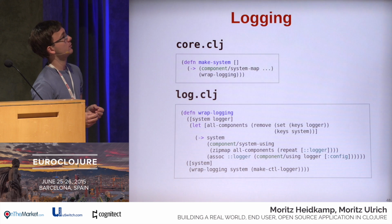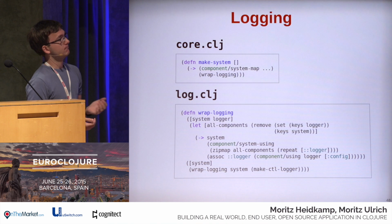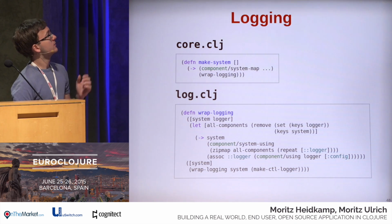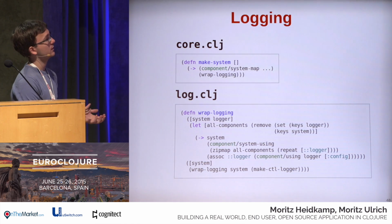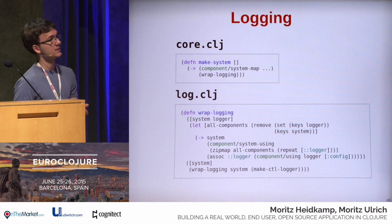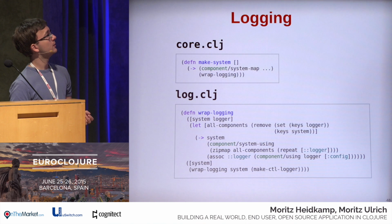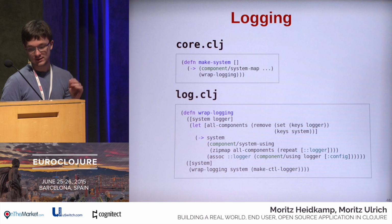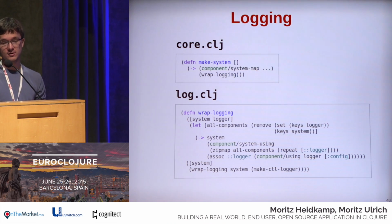The code is not so important in this case. It's just a strategy to add an implicit dependency to a whole system and make it available everywhere. Some things we have to be aware of: the logger has some dependencies itself, like config, and of course we can't add a logger to the config component itself, so there would be a cyclic dependency. So we just exclude that in the let over all components above. It's actually pretty simple, but a very nice piece of code. And maybe it's useful for other people.